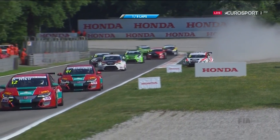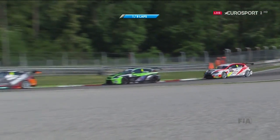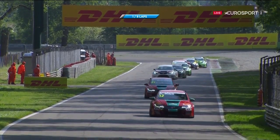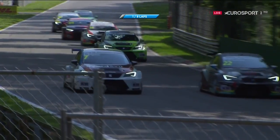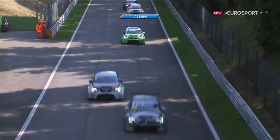And off is Stefanovski. Had to happen. He was far too reckless into the Roggia. He loses 3-4 places. And it is a Honda 1-2. Wow, if the Zengo boys can't start, they need to go to Peter Rikli and Christian Schreiber for lessons, because those two Honda drivers certainly can. Oh, how frustrating is that?